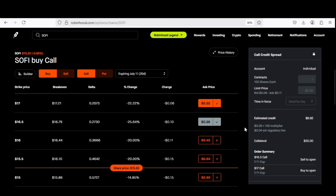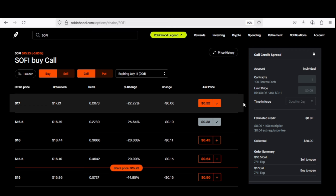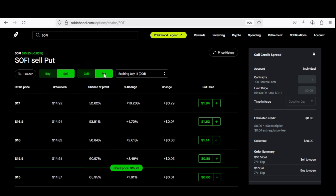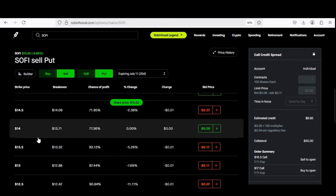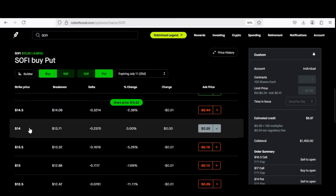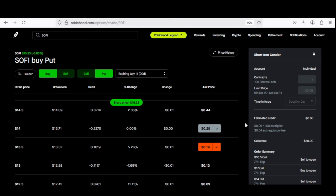So what we're going to do to make this easy, to keep the simplicity, we're going to keep this here. We're going to start off with a call credit spread. We're going to leave it right here. Now we're going to flip the switch to sell. We're going to go to put, and we're going to add back our previous put credit spread. So the price we had at the sell put was $14. We're going to click into that, and then we're going to go to buy and put. We're going to go with the one right below, which is the 1350. We're going to click that. And now we have created a new option strategy.